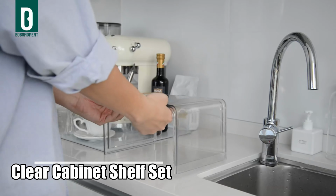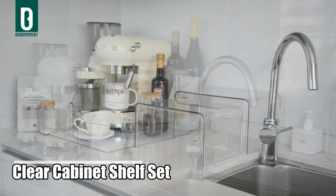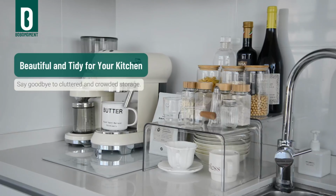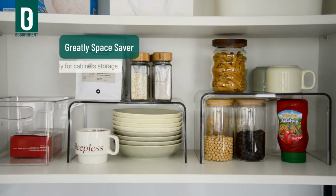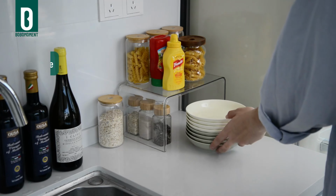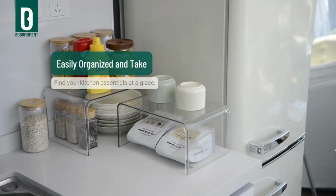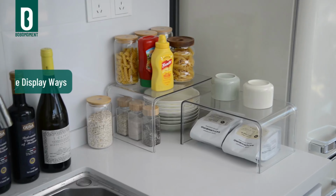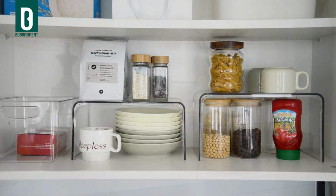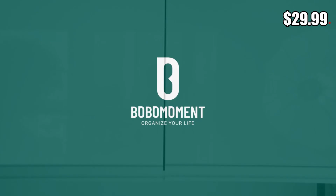Cluttered cabinets gain instant clarity with this transparent shelf set. Each piece arrives ready to use, giving your spices, jars, plates, or cups a raised layout that opens vertical space without assembly. The PET build feels solid, supporting heavier items without bending, while the two sizes let you nest, separate, or angle them into an L shape to fit your layout. Cleanup takes a quick wipe. And bringing this clear, structured order to your kitchen costs just $29.99.